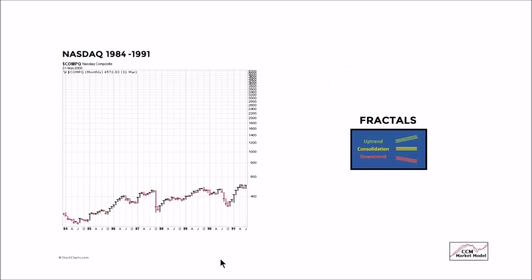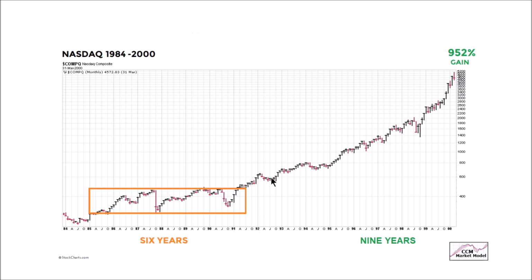Moving closer to the present day, we're looking at the NASDAQ. This is 1984. This is 1991. This is a monthly chart. One of our three forms is present here. This is consolidation that lasted 6 years. The longer a market goes sideways, the bigger the move that we can expect to get. In this case, after the 6 years of sideways consolidation, we saw a bullish breakout. We can see this, measure it, and put it in a model when the odds were in our favor here. After that, good things happened for 9 years, with the NASDAQ tacking on an additional 952% from this point A here to this point B here.